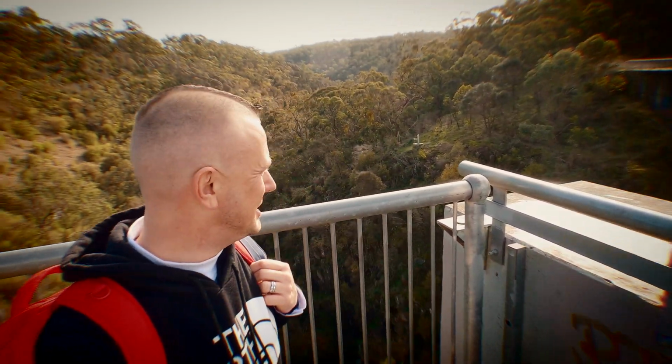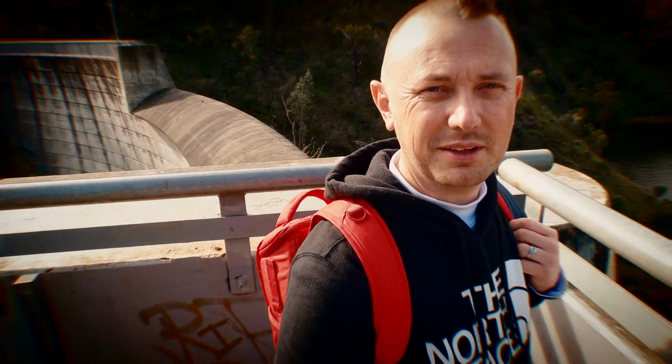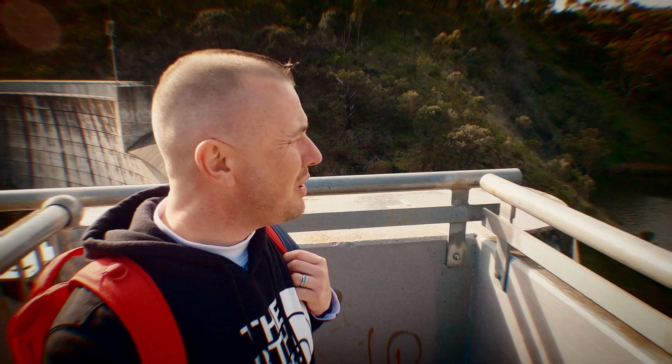On top of the Sturt Gorge Dam, which is quite spectacular down here. Long drop, a lot of water at the moment because of our recent rainfall here, so yeah, really nice. I have put the drone up sneakily here before on my other channel. There are not many people around, but I don't really want to risk it.